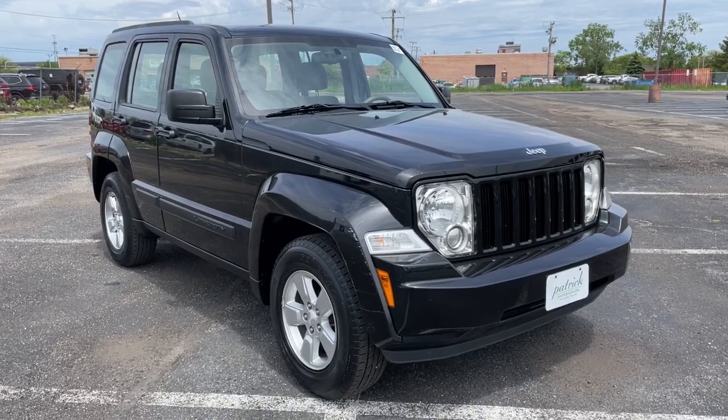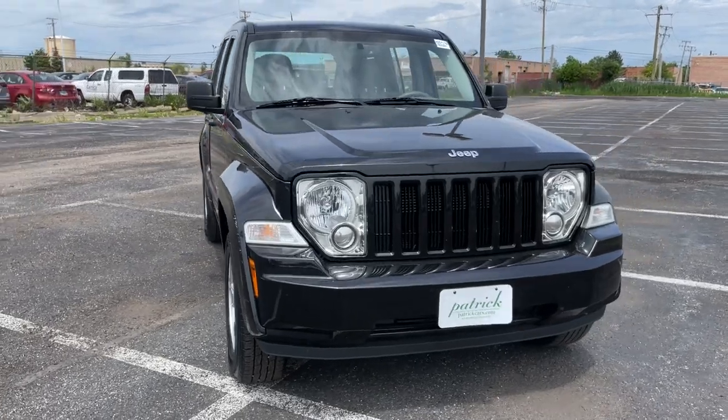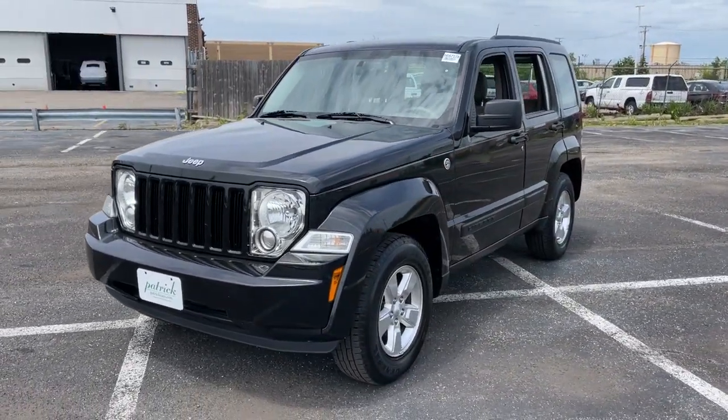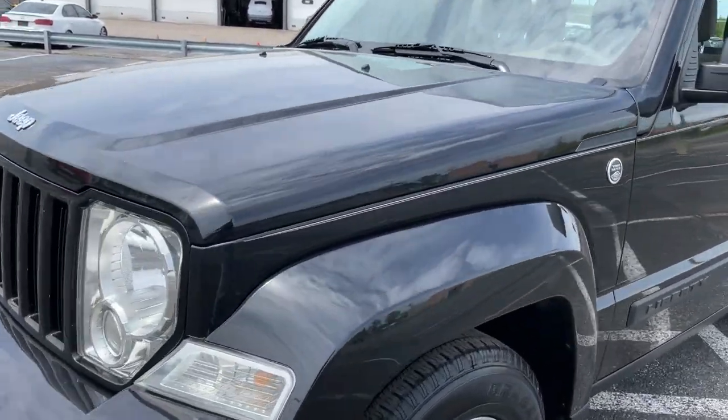Get into a car with value. 2012 Jeep Liberty. With less than 150,000 miles on the odometer, this vehicle provides excellent value. Make the most of every drive when you travel in modern style and comfort.